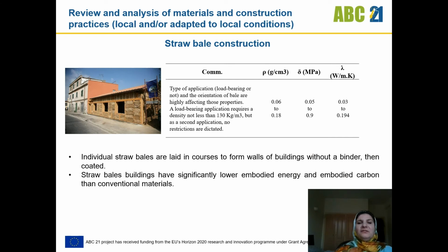We also saw different types of constructions. You can see here the straw bale construction, where you can have frames made of wood and bales of straw stacked on top of each other. This is of course a very interesting material because it offers very good comfort inside the houses, and you can see here that its thermal conductivity is very, very low, which makes it very interesting as a construction material.